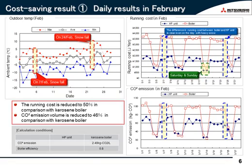And regarding snowing, it is disadvantageous to Q-Ton's operation. However, on heavy snow days, Q-Ton's operational cost was much reduced, and at the same time, CO2 emissions were much reduced.